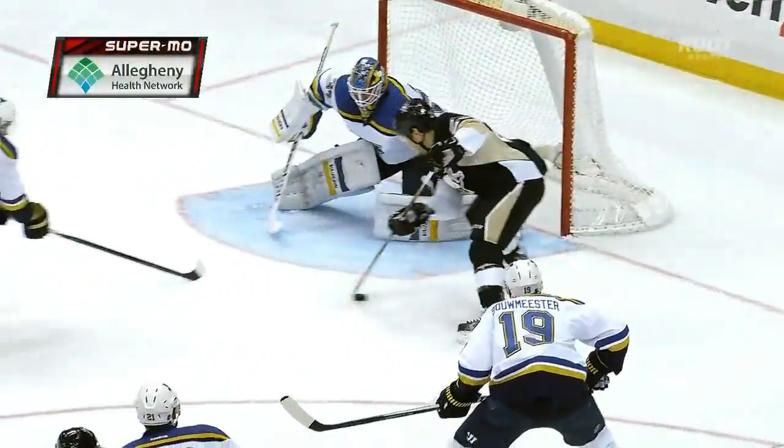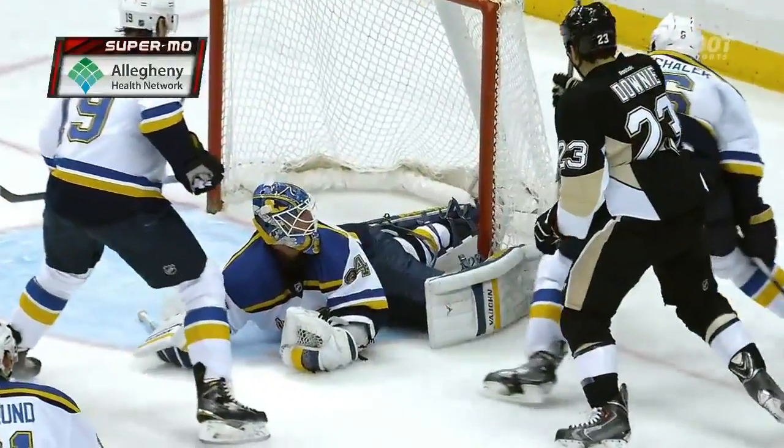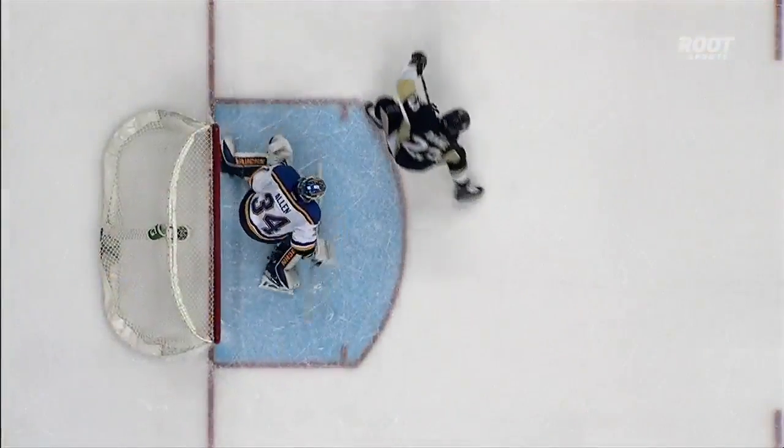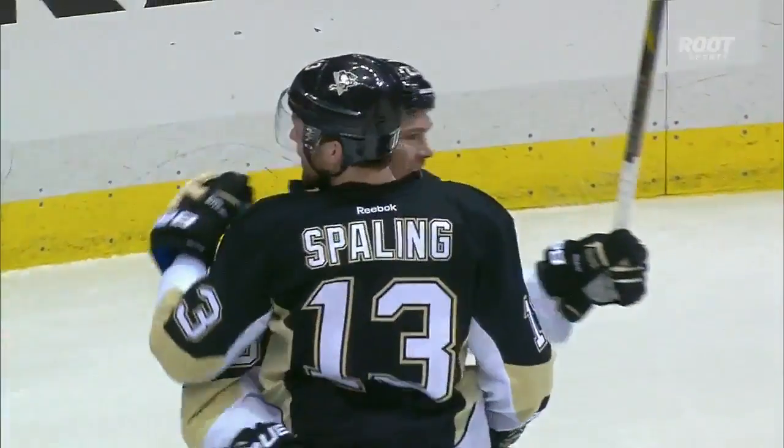There's the pinching D. We talked about that. And the little flick of the wrist by Downey as he turns it from backhand to forehand, elevates the puck. Allen gets a piece of it with his glove, but not enough. What a goal that was. There's no room there for Downey. You talk about soft hands, he's got them, and the Penguins are up by two.